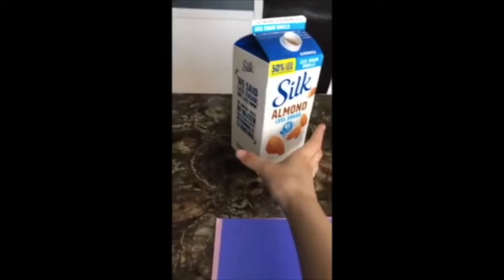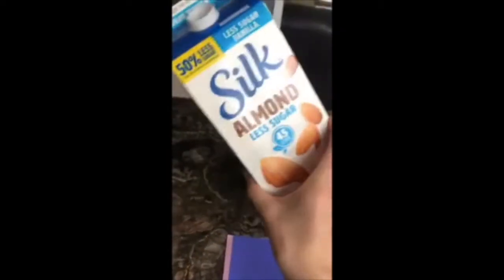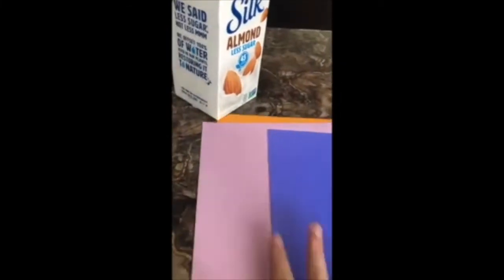So what you're going to need is a carton of milk. Make sure you clean it well. You're also going to want to get some colorful paper or some wrapping paper to decorate it.